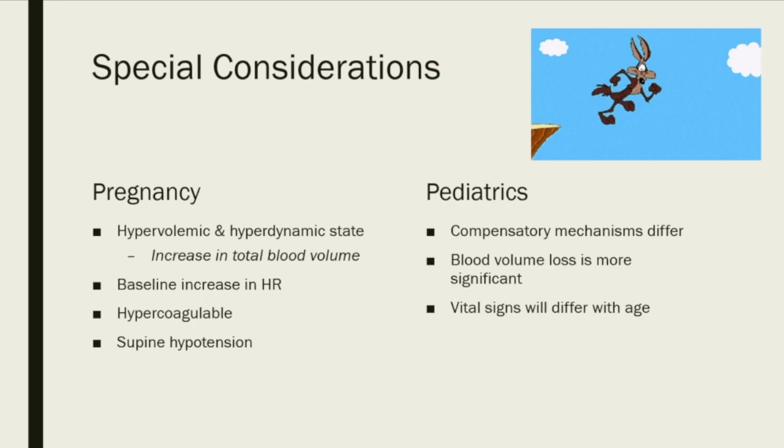So I'm going to start out with our pregnant patients. For those of you going to labor and delivery, these patients are hypervolemic and hyperdynamic to begin with. Okay, so they already start out kind of fluid up. Things to keep in the back of your head: pregnant patients can lose up to 30% of their volume before you see a drop in blood pressure, which is kind of scary.